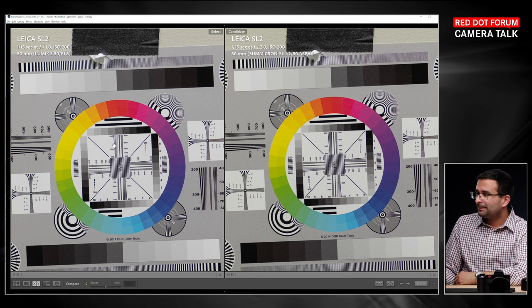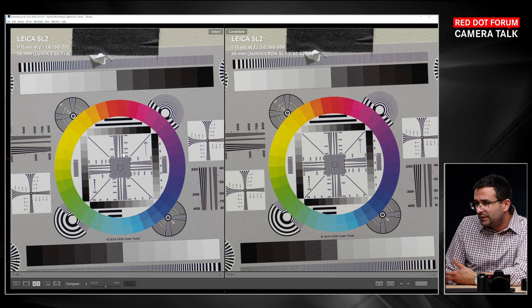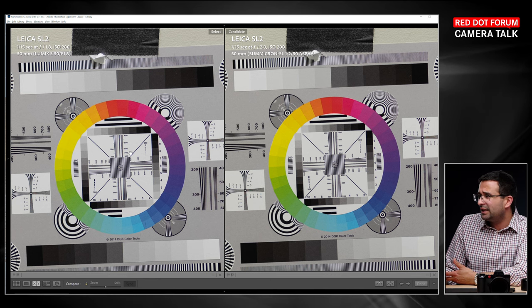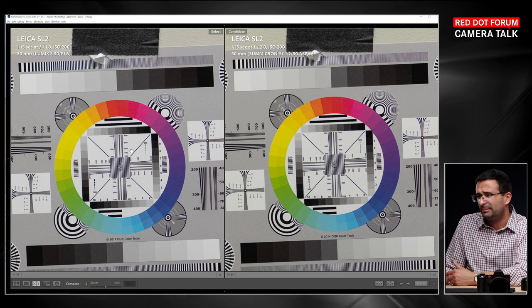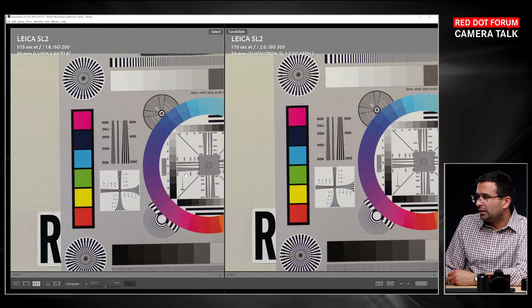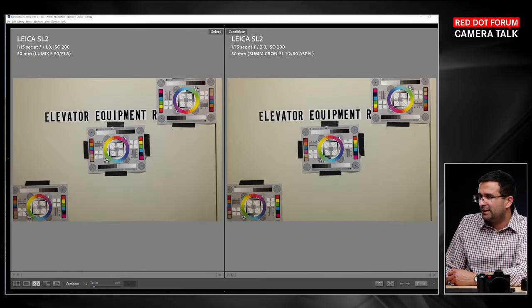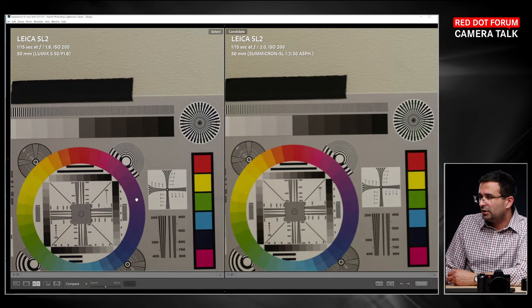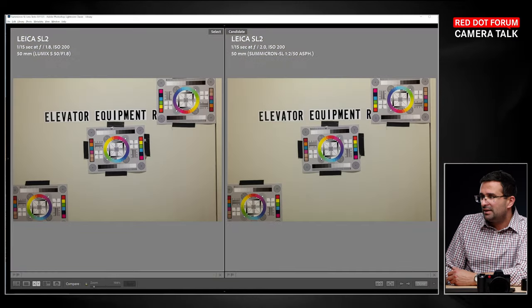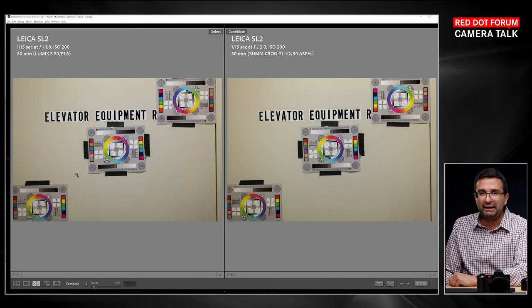I'm fine with that. Center performance, basically the same, maybe a slight edge to the SL lens, the Leica lens, but could just be a slight focus error. Top right corner performance, SL, Leica lens, slight edge. I'm guessing bottom right will be slight edge to the Panasonic. Similar to what we're seeing on the 35, just not as dramatic. Again, I think that makes sense.